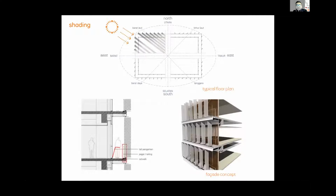So the shading will mostly enclose in the west and the east, but be relatively open to the north and especially the south. And as you can see in the section there, that's sort of a maintenance access, not for the building users, but for the maintenance person to go around. And we also explore the use of the vertical fin that will be the main feature of the building.